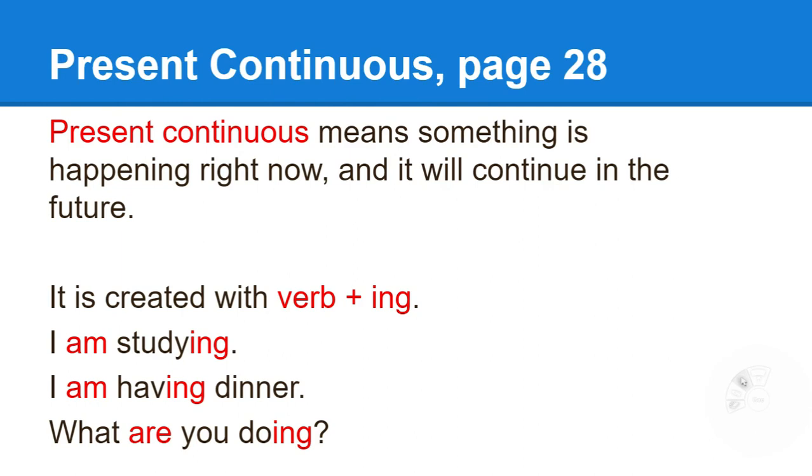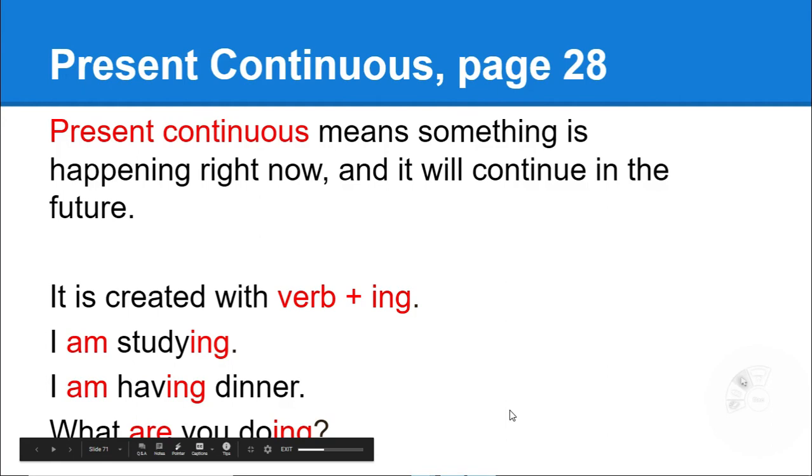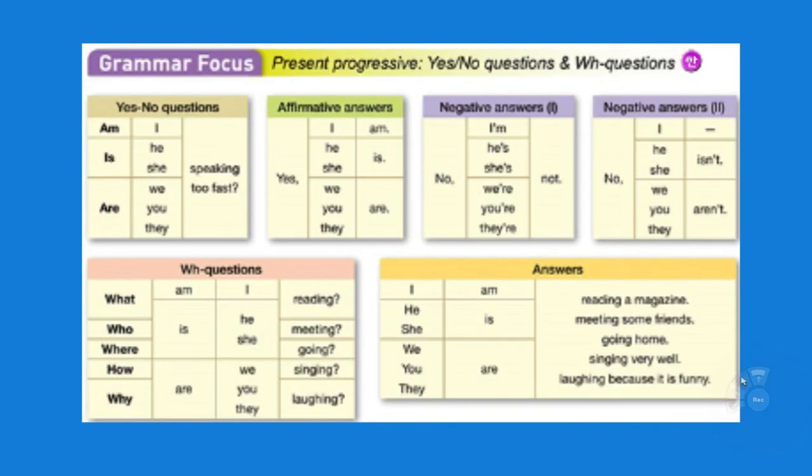Present continuous means something is happening right now and will continue into the future. It's verb plus ing. I am studying. I am having dinner. What are you doing? Okay, so they're talking about what someone is doing. What are you doing now? I am something.